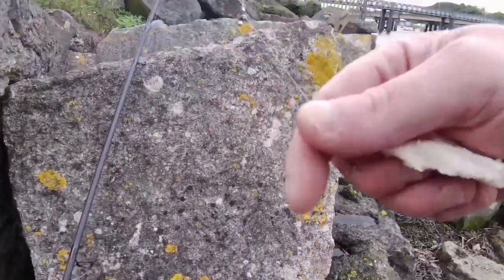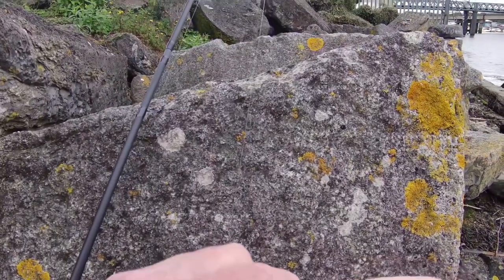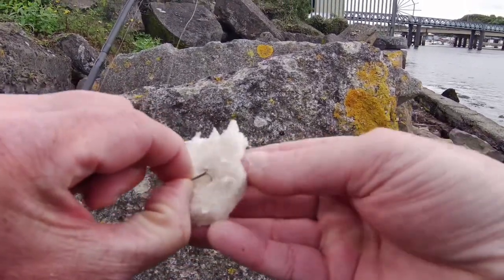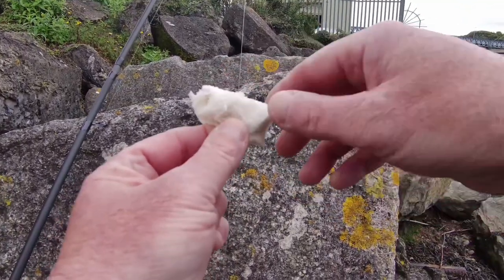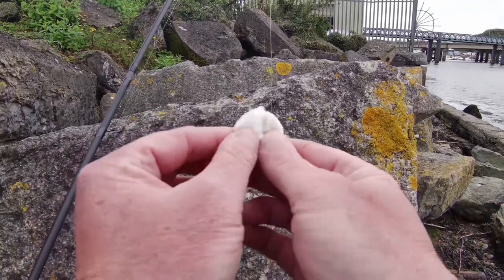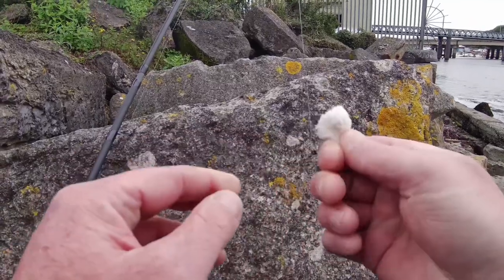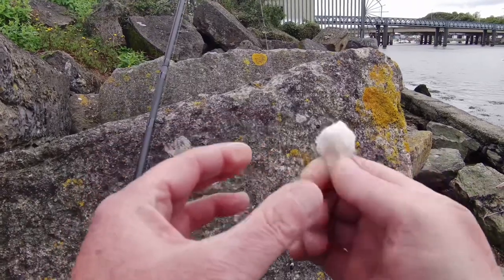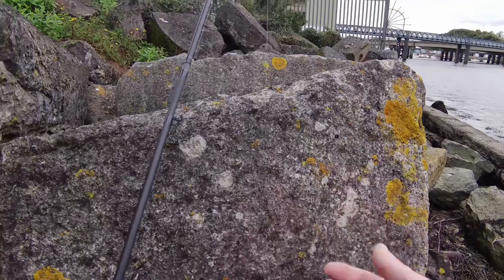Alright, here's a different way of baiting up. Quite good for when you're casting a bit further out. Hook in the middle, fold it over. Then these two sides, you just tuck that in. This side here, tuck that in. This is how we used to do it like 20 odd years ago. And that's not a big bait either. Yeah, and obviously it floats.